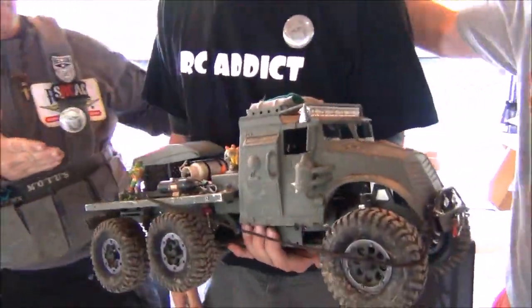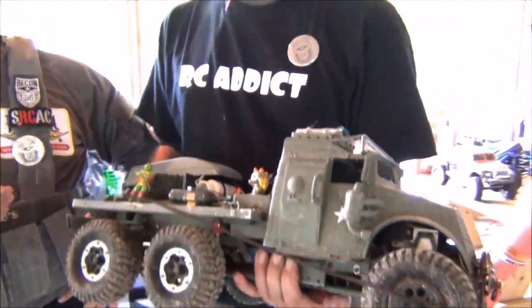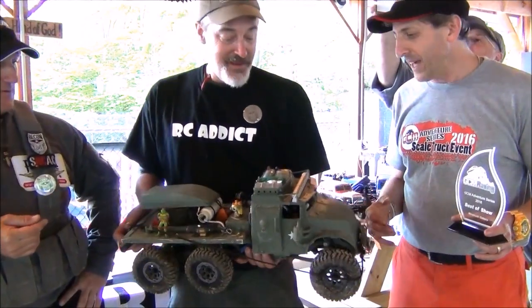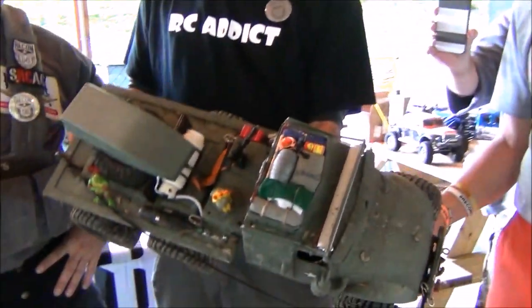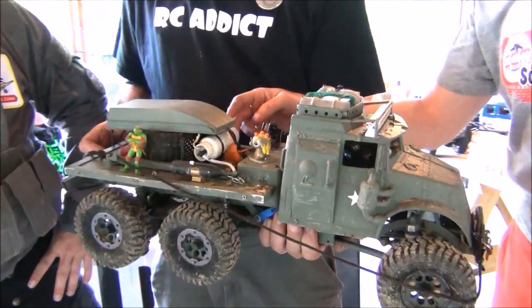So John, tell us, what body is this? This is from a Teenage Mutant Ninja Turtle van from the 90s. Wow. That's unbelievable. Cut it up, right? Mm-hmm. And then what kind of chassis are you running underneath? This is, I think it's RC Off-Road. It's from Europe somewhere. Yep. And you got the canoe going, you got the propane.